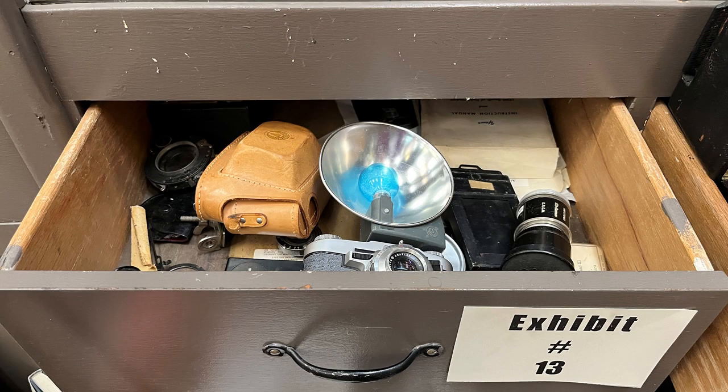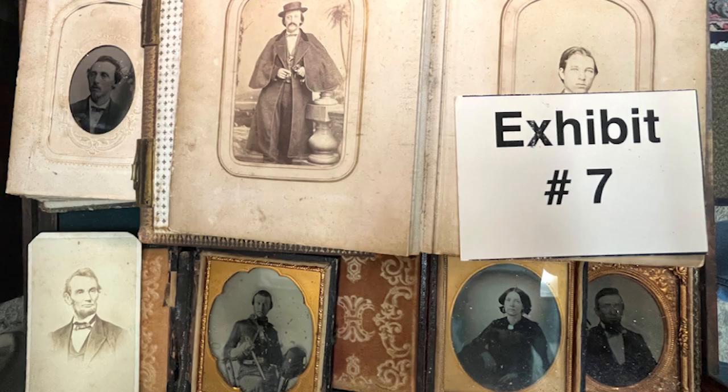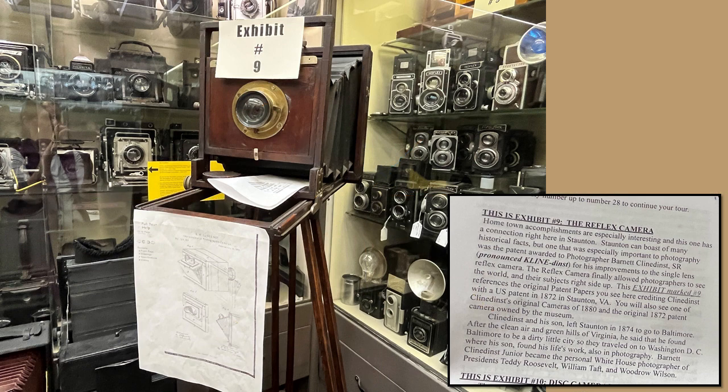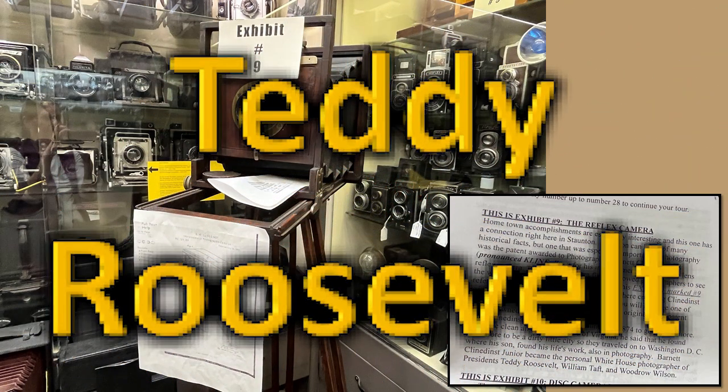The exhibits include drawers of old photographs from the 1800s, and this camera was exceptional in that it was used by Barnett Kleindes Jr., who became the White House photographer of Presidents Teddy Roosevelt, William Taft, and Woodrow Wilson. That was sort of cool to stand in front of the camera that Teddy had stood in front of at one time.